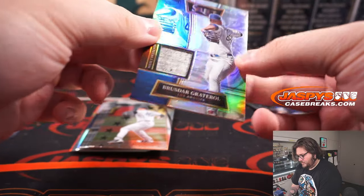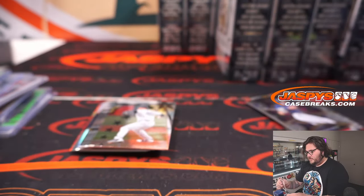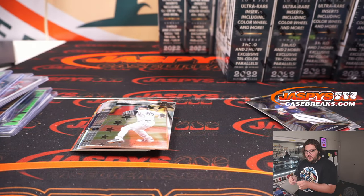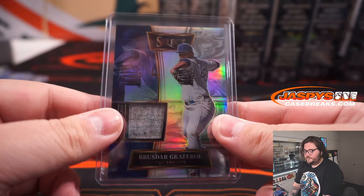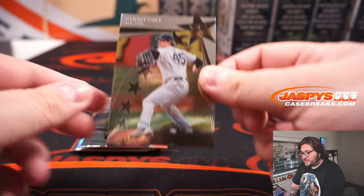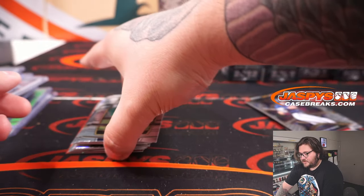Bruce Dog Gratterall. Select swatches for my Dodgers. One of the giveaways, Daniel O gets the Dodgers, and there's Bruce Dog Gratterall. 224 out of 250. And the select star is Garrett Cole. Not one of the inserts, but one of our first of the select stars.